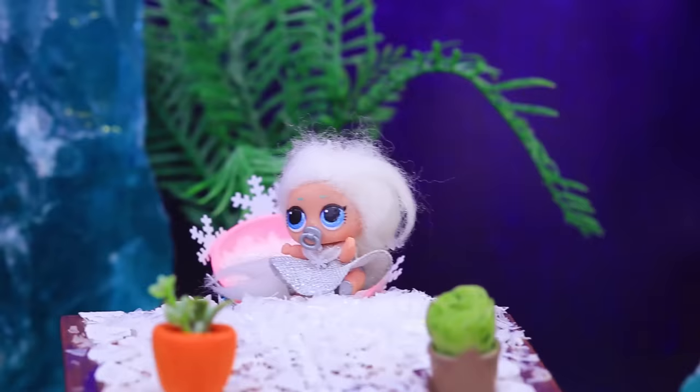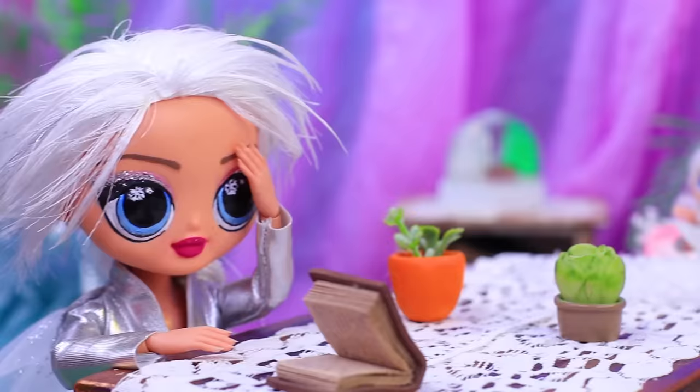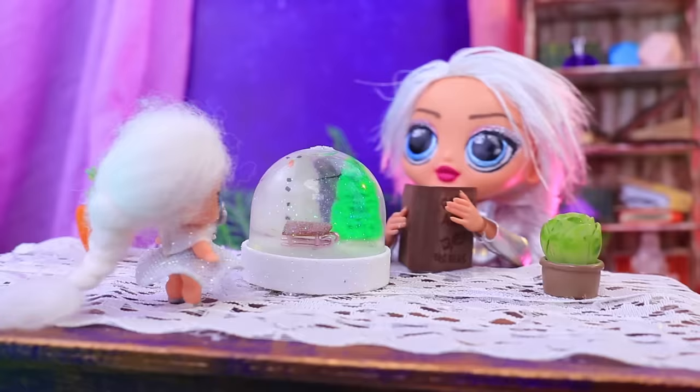Would you like a snowball? Or an ice? Maybe a snowflake? Oh. Wait, you like this snowball? Isn't it beautiful? Winter tail got the baby's attention. Ah, I can finally read in peace.